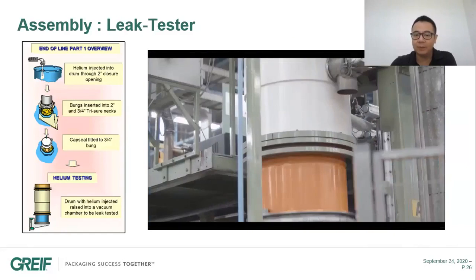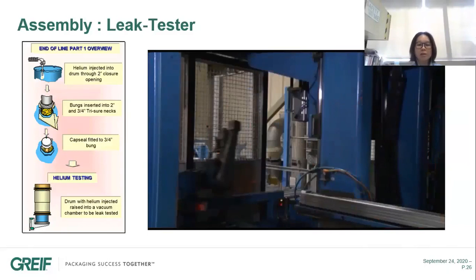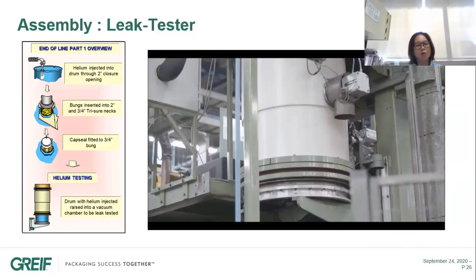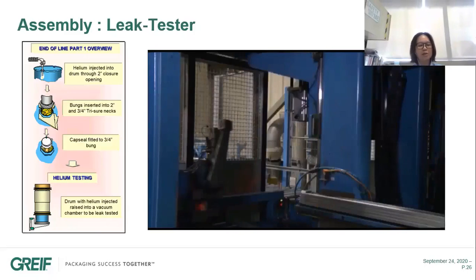Thank you, Guowei. Before a drum can be checked in the leak tester, a dose of helium must be injected into the drum. After the closure's insertion, the drum with helium is then transferred to an automatic leak tester, which guarantees that the whole drum is tested, including the closures. The task of the leak tester is to detect and separate the leaking drums. It is a tool to provide assurance of product quality, ensure safety and protection of our environment.